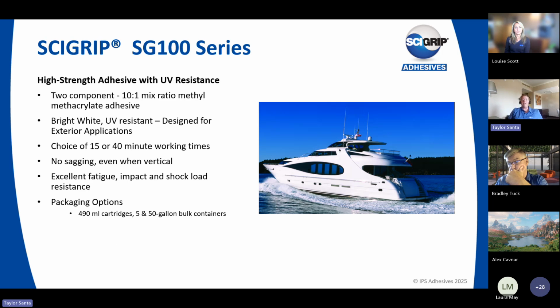All right, so now we're just going to go through a couple of part joining adhesives that are being used across several different industries from the SCIGRIP brand. The first one we're going to talk about is the SCIGRIP 100 series. This is a 10-to-1 two-part white adhesive. It's an MMA adhesive.